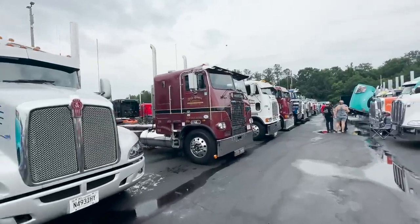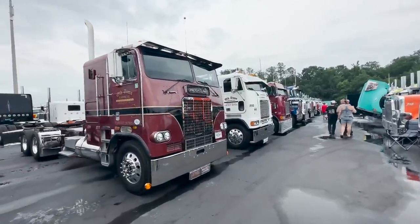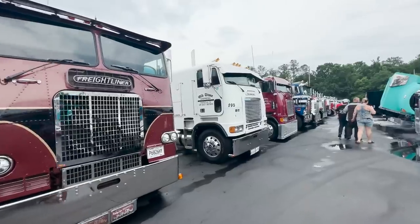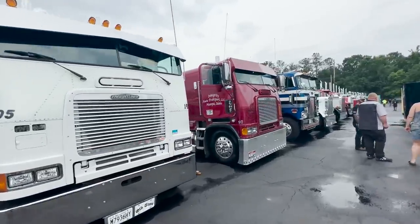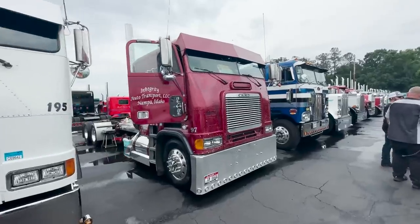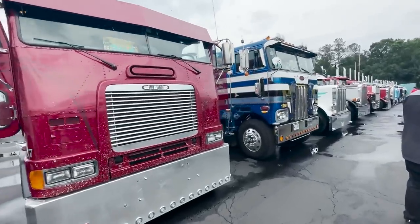Did they deliberately just put all the cab overs together? No, this is all the same company. There's just two of them of the same company. Yeah, I think you just put the cab overs together. That's kind of cool. Put a few of them here.